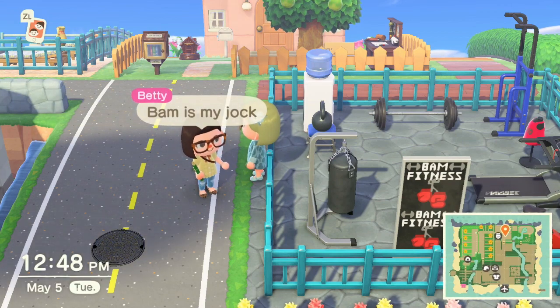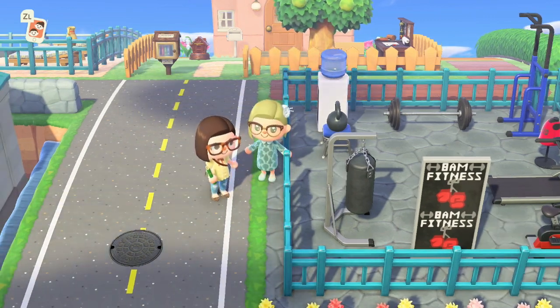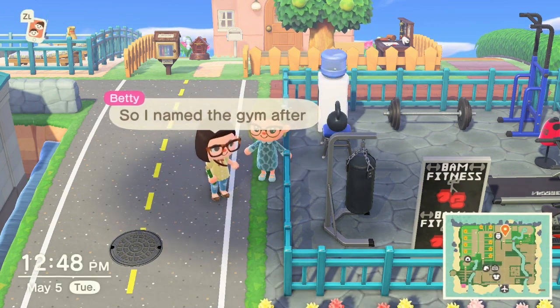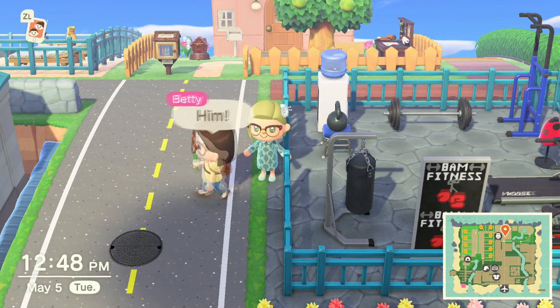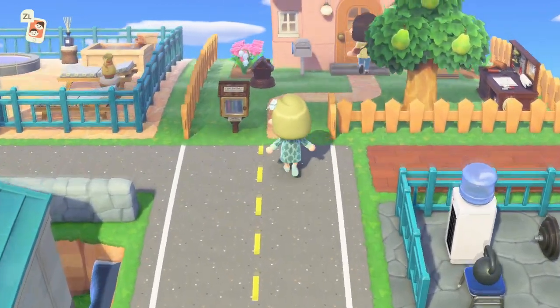Bam is my dog. Oh, no way! Is this outside Bam's house? Because that is perfect. So I named the gym after, oh my gosh, it is Bam Fitness. I didn't even realize that. That is so perfect!